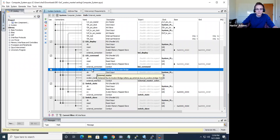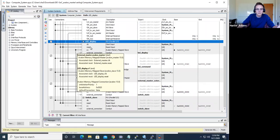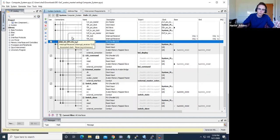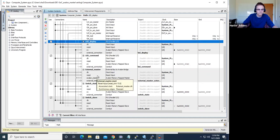So we added this to the bus, and then we added a couple of PIO ports. This first PIO port called LED display, we hooked the slave input of this port up to the Avalon master. So this is being driven by the bus master in Verilog. And you'll notice that this slave input has no connection to the ARM. So in all previous examples, before last time, we had hooked our PIO ports up to either the AXI bus or the lightweight bus so that they were being driven by the ARM. In this case, we've completely decoupled the LEDs from the ARM. They're being driven totally in Verilog by this bus master.